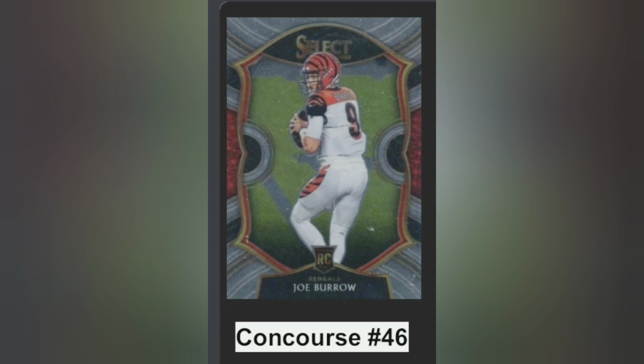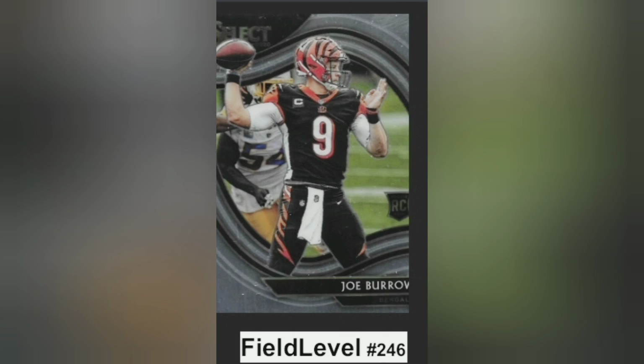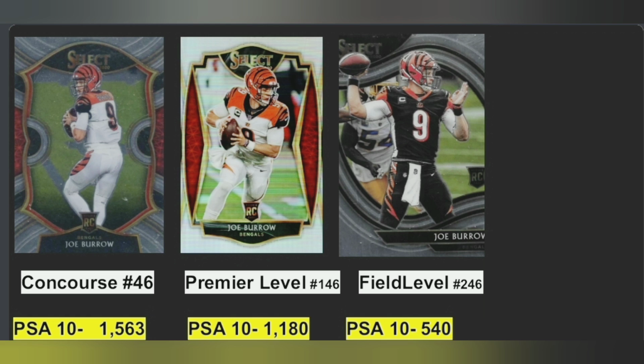Select doesn't have just one base card in the product. They have three: number 46, number 146, and number 246. The three levels reflect seating at a stadium. Concourse would be the base or the most common level, then Premier, and then finally Field level, which would be the best and most valued. It's also refreshing seeing that the pop counts reflect what's supposed to be the rarity of the card. For instance, the Concourse is 3 times more abundant than Field level.